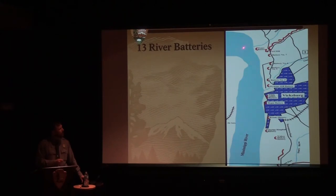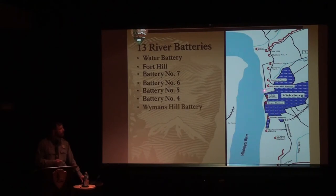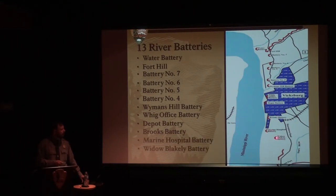And so, along the river were placed 13 batteries that are guarding it. Basically, as a vessel would turn the bend at DeSoto Point, he would be under the guns from the Water Battery, from Fort Hill, Battery number 7, Battery number 6, Battery number 5, Battery number 4, as we're coming into the city, Wyman's Hill Battery, the Whig Office Battery, the Depot Battery, the Brooks Battery, Marine Hospital Battery, the Widow Blakely Battery, and then of course South Fort. This was a stretch of about 4.5 miles that any vessel, as they would have come around the bend, is going to be under the constant bombardment from these river batteries.